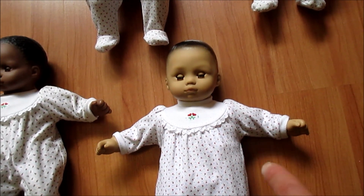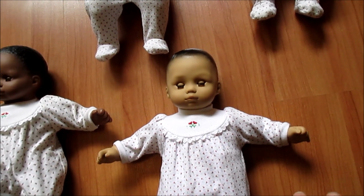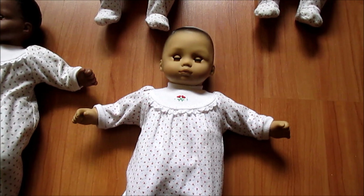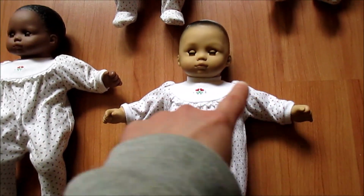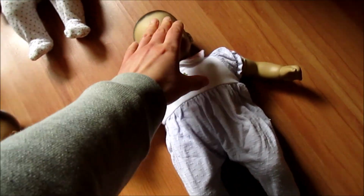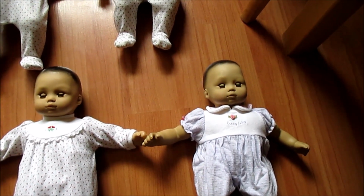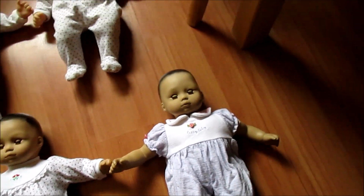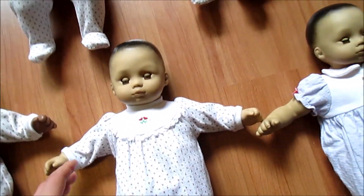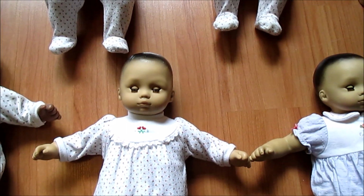Ming Mei is definitely a Mattel doll. She has the tag inside. Colin got her for me for my birthday, and her arms do the same midline. So yeah, sorry, Ming Mei's eyes close weird. But you can see that Ming Mei and Olive have pretty much the same arm pose, and also very slight tweaking on how you lay them down or how you stuff them can change that.